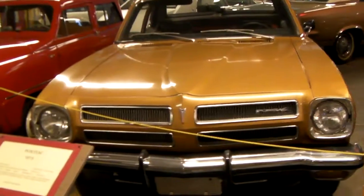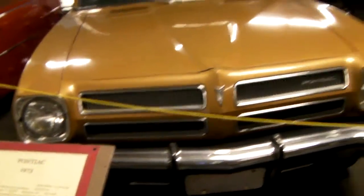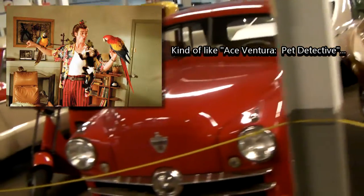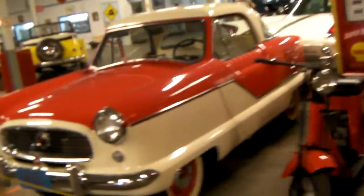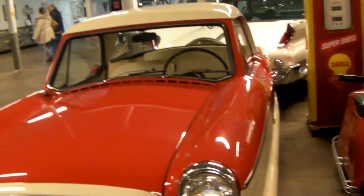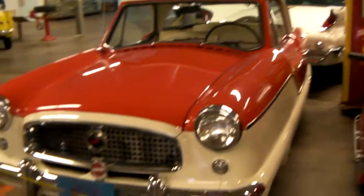Man, I love this. It wasn't one of Pontiac's most beautiful cars, but a Ventura. I still like it. It's a Crosley. Dude, these two little cars are meant for kids. Like you could probably drive this around. Metropolitan. I don't know much about these smaller little ones, but they couldn't have been too comfortable to sit in. They're cars for kids.